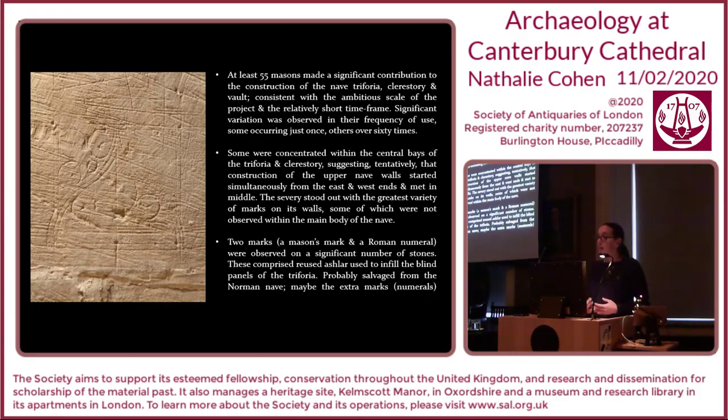Another really fantastic discovery from Rupert's work is the evidence for reuse of stone. So a number of the stones were marked twice with two different masons' marks. So we think they were recycling the Norman fabric into that later 14th and 15th century fabric, and they were marking them up. So one mark is the original 12th century mason's mark, and the other is the 14th century mason's mark, clocking them in and out.